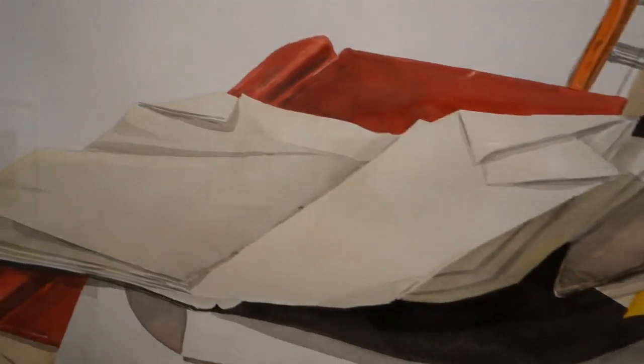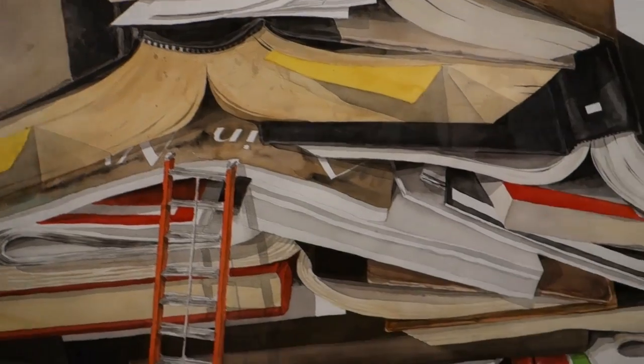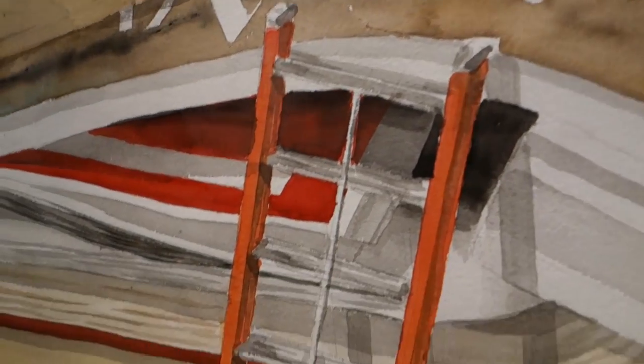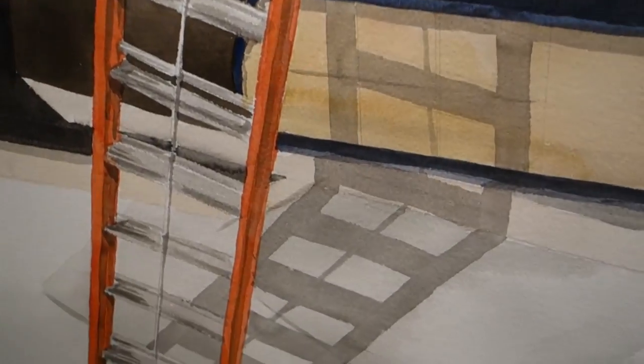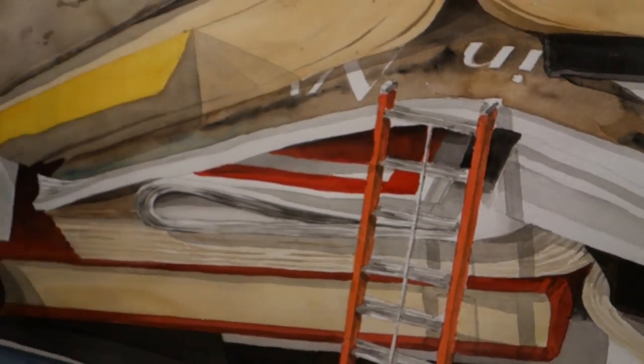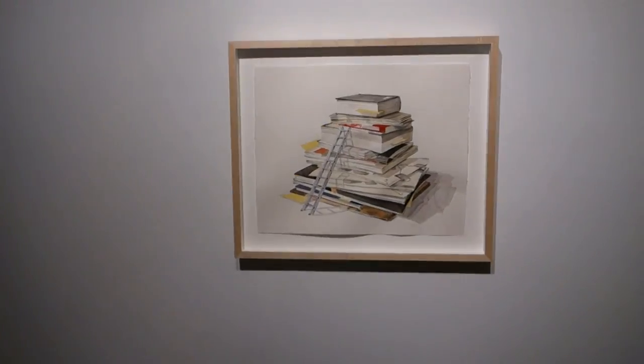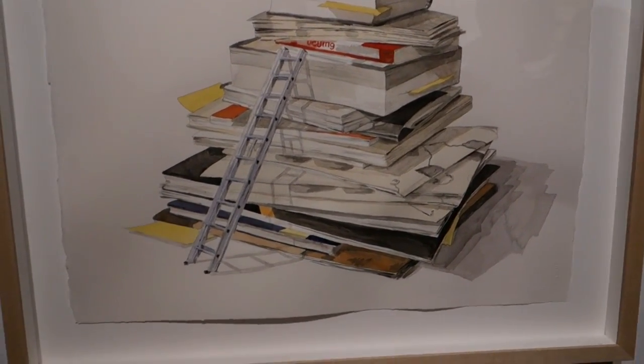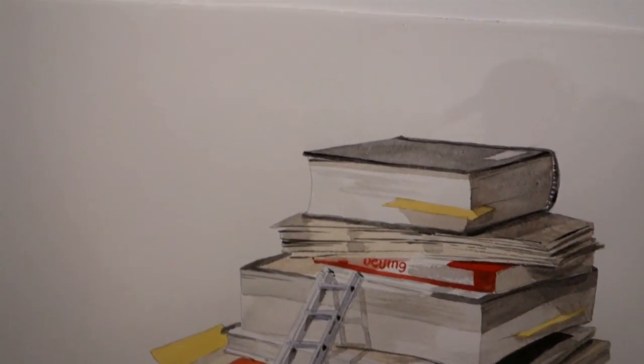This piece is 106 by 52 inches, so that's about 8.5 feet by 4.5. One of the great things about watercolor is that you're able to render these shadows so beautifully. Well, take a look at this last piece, and then maybe we'll catch Tom and ask him some embarrassing questions. This is titled Ladder.